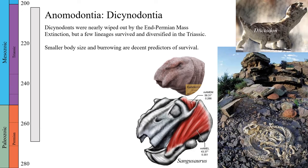They survived the end Permian mass extinction, but almost all the ones that survived, and we're going to talk about this much more on Thursday, the patterns of survival in this extinction, are smaller ones. And preferentially, it might be burrowing ones living through the extinction. Whereas a lot of the ones that are out on the landscape, and especially the larger ones, like I said, big herbivores, all seem to go extinct.